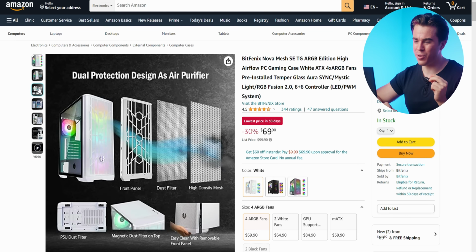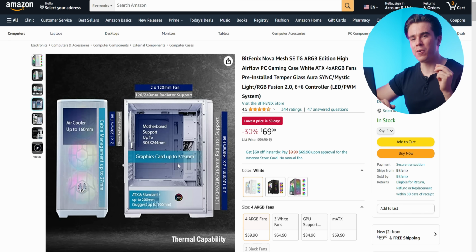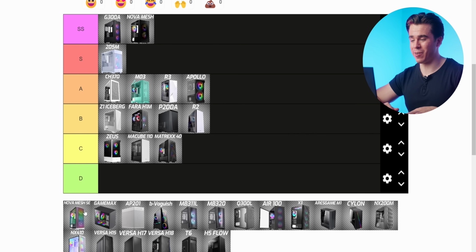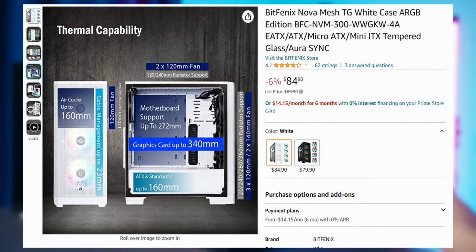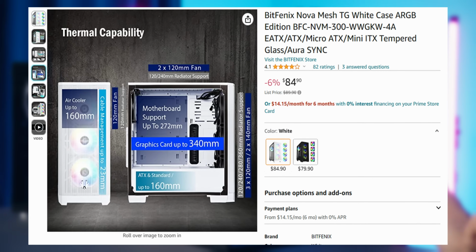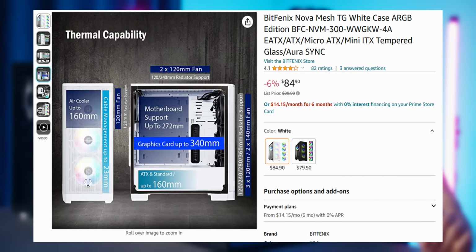Just the one thing that's holding this case back is that the graphics card length support is actually worse than the micro ATX case, which is weird to say. So you can't fit in like a super huge graphics card in here, but it can still fit quite a bit. But still, for $70 with all the features, all the goodies it's bringing to the table, and I assume with good build quality and good airflow, I gotta put it in S tier, right below the Nova Mesh. If graphics card length support was a bit longer, this case would be really good, but that's why we have the non-SE version of the Bitfenix Nova, which is $80, which is just outside the budget of this video.